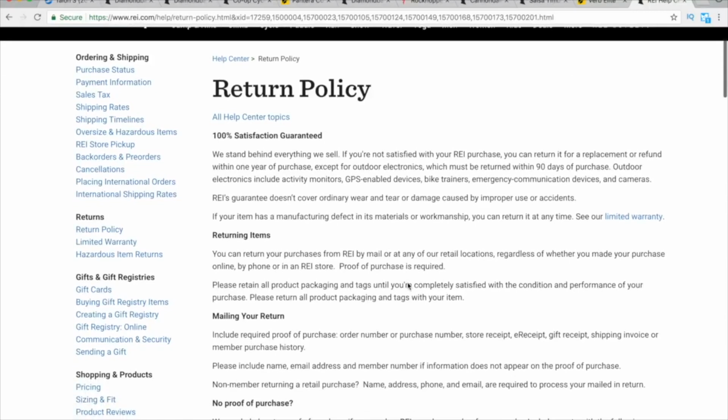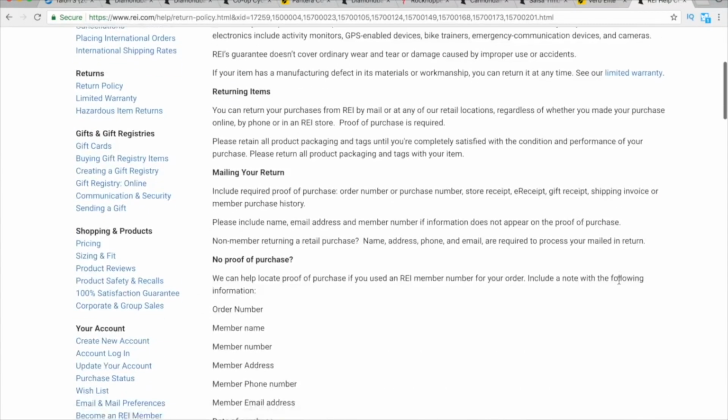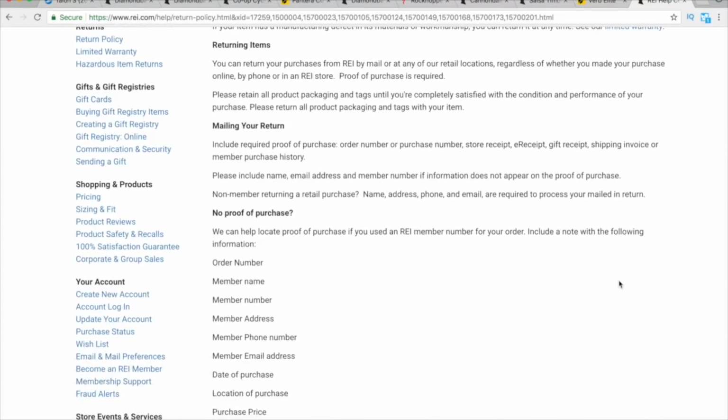Now keep in mind it doesn't cover wear and tear, or damage caused by improper use or accidents. But let's say you buy the bike and some defect happens to it, you can go return it to the store and they'll get you a brand new bike, guys. The warranty at REI is awesome. Now, I want you to know, I don't work for REI. I love REI as a company. They really do take care of their customers.